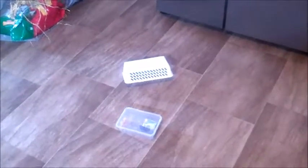And the second thing I want to talk about is related to these objects on the ground. They are mouse traps, because Chris and I have had a small mouse problem for a while now. It started off with just one mouse. He was around for a few months actually.